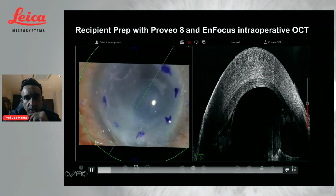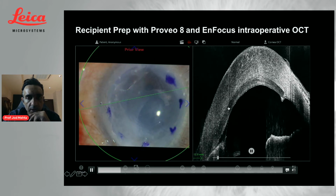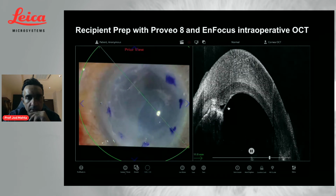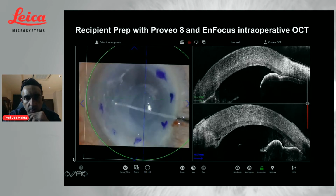But the OCT here nicely shows you all the PAS, and if you look closely on the OCT, you can actually see the Descemet's membrane attached to the edge of the iris from the graft here. So that's why I need to separate this before the surgery. This kind of real-time information is very useful when you're doing these much more complicated cases.